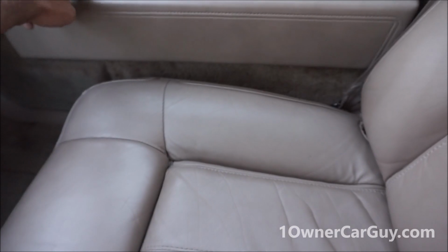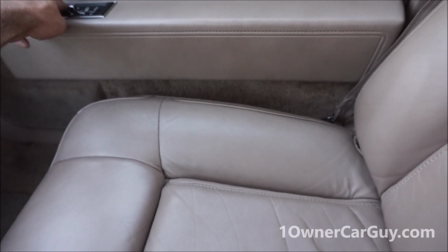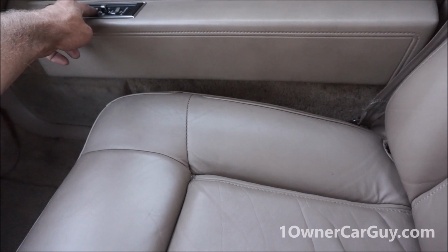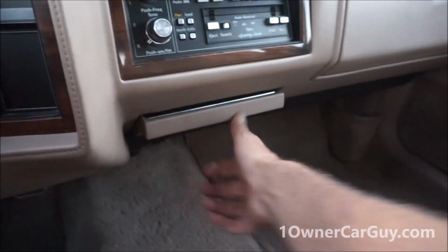Backward. Down in the back. Up in the back. Up in the front. Down in the front. Recline works, it's on the side. Other than that, I showed you your books in there. Everything's clean.